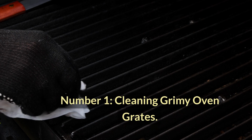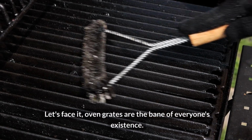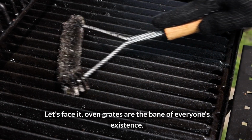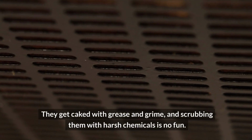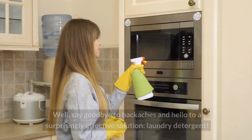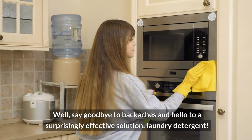Number 1. Cleaning grimy oven grates. Let's face it, oven grates are the bane of everyone's existence. They get caked with grease and grime, and scrubbing them with harsh chemicals is no fun. Well, say goodbye to backaches and hello to a surprisingly effective solution: laundry detergent.